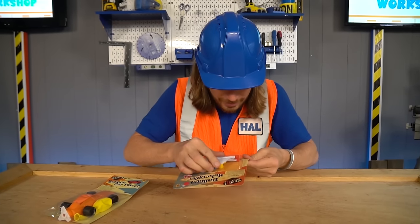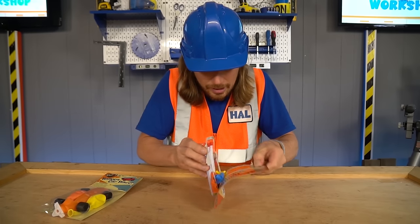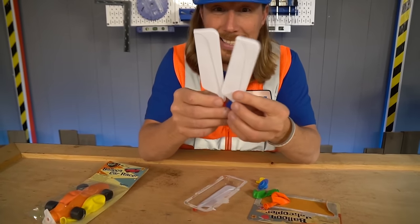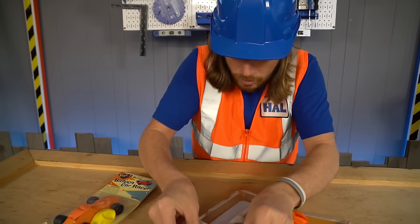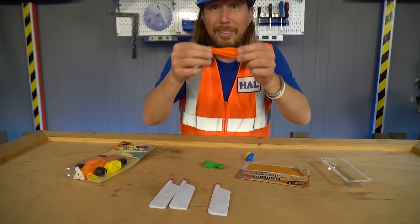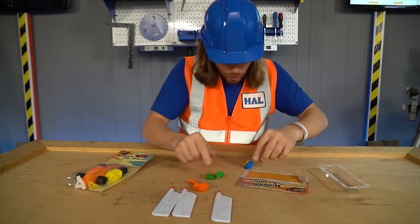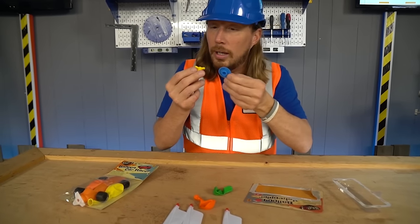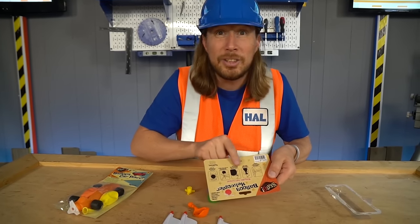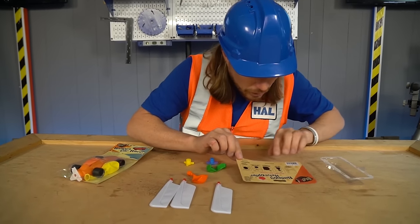All right, so let's open this up and get our pieces out. Let's see. Wow, look, we've got our blades. Those are cool. We got 1, 2, 3 blades. And look, we've got balloons. There's an orange one and a green one. These are kind of cool. I wonder what these are for. Let's look on the back. It has instructions. Always make sure that we read the instructions.